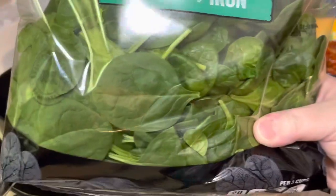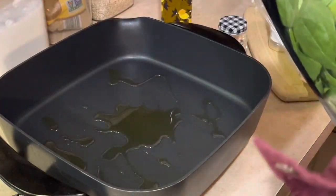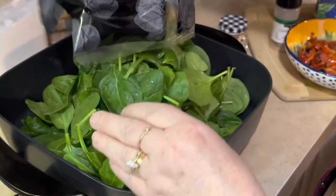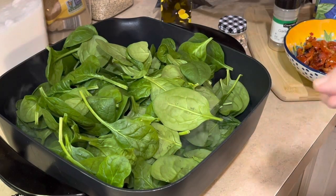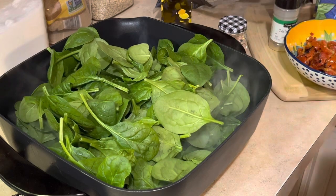Then I'm taking a bag of thoroughly washed spinach. There you go. You can actually microwave right in there. I'm opening up the bag, and yes, I am using the entire bag. Now this probably looks like a lot, but it will wilt down. Can you hear that sizzle? It'll wilt down and you won't even have half of this left.